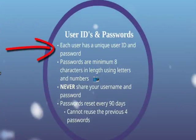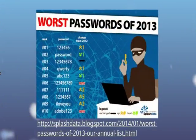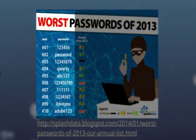Each POS and computer user needs their own unique user ID with a strong password. Passwords are 8 characters in length and alphanumeric. Are any of these passwords familiar? I hope not. This list shows the top 10 worst passwords to use. Make sure you're not using these at home or at work.